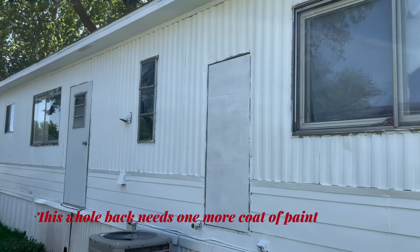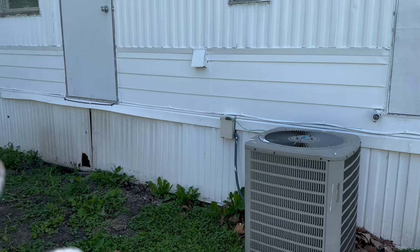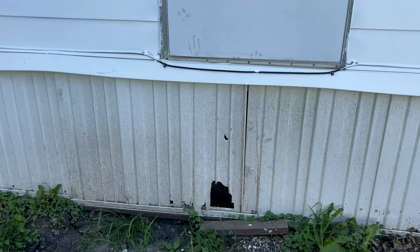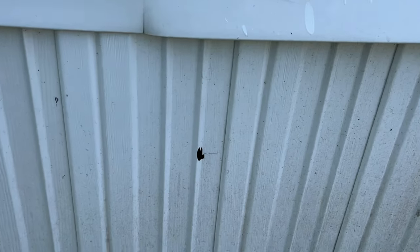Overall satisfied. And the skirting is going to be painted black, and we're going to be replacing a few of them that are broken like that. That can't be taped, because most of them I'm going to tape if it's small like that.